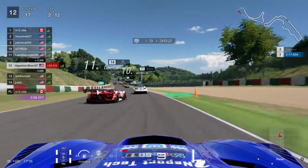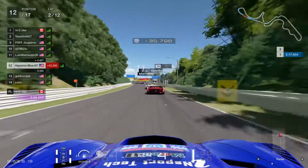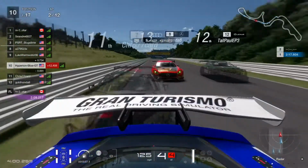Now it's going to be quite very tougher out there, so hope I could catch up onto Lukewarm Water 06, because he's going very close out there, but there will be some drivers with penalties. But be very exercise caution.